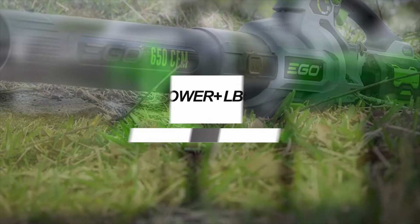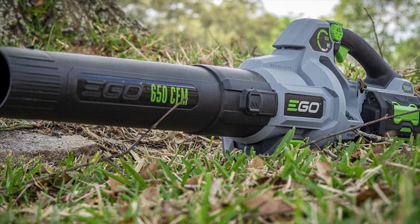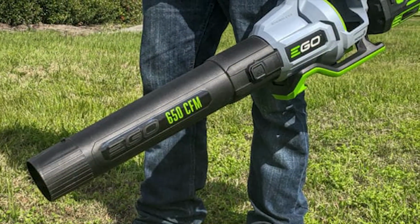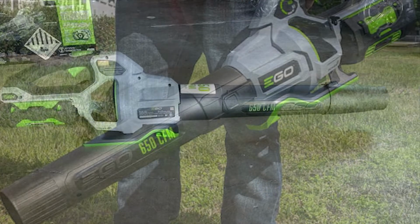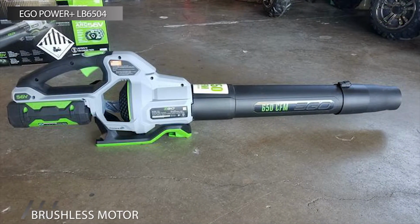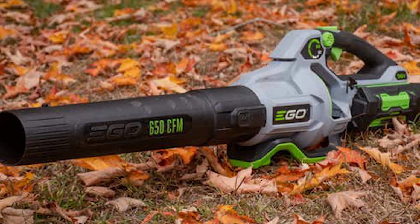Coming up next, we have a versatile model for you. Let's see more into it. This most influential cordless blower comes with a 56-volt arc lithium battery technology. It includes innovative design, intelligent power management, and revolutionary cooling technology for incredible power and performance. And its turbo button can deliver a staggering 650 cubic feet per minute.